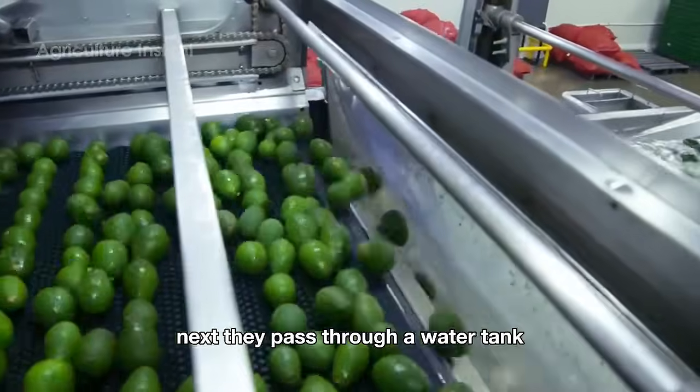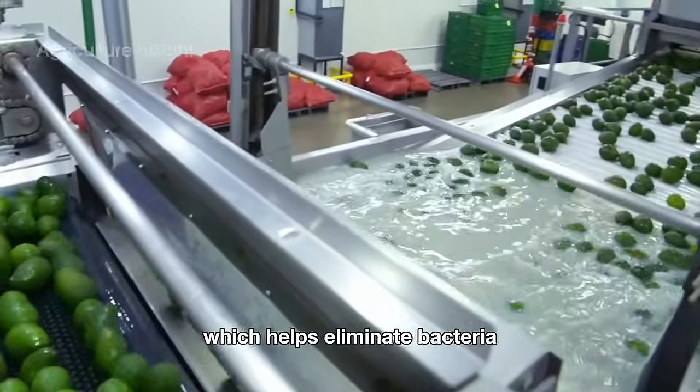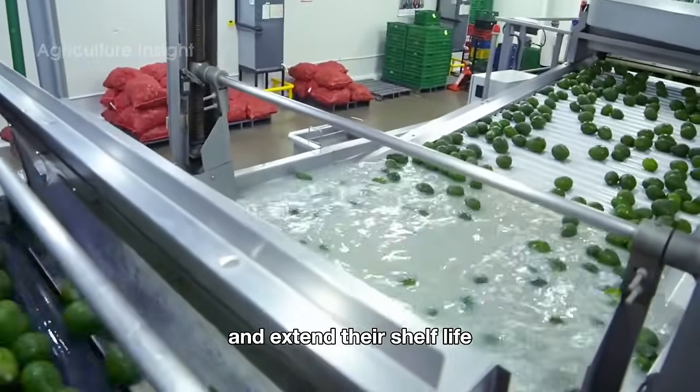Next, they pass through a water tank containing a food-safe solution, which helps eliminate bacteria and extend their shelf life.